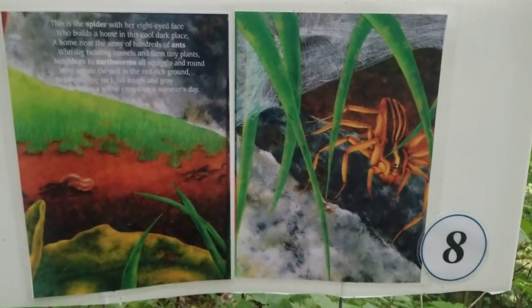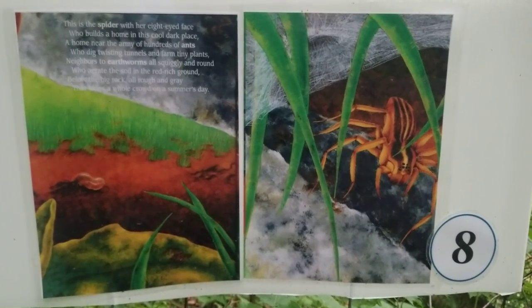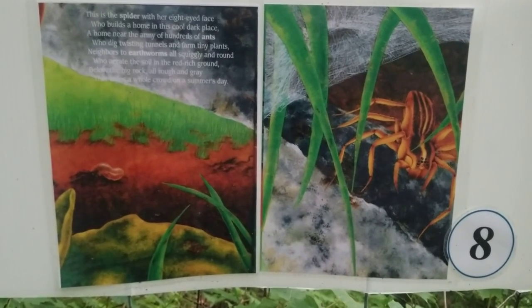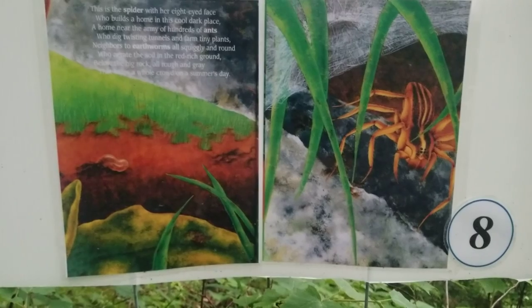This is the spider with her eight-eyed face who builds a home in this cool, dark place, a home near the army of hundreds of ants who dig twisting tunnels and farm tiny plants.